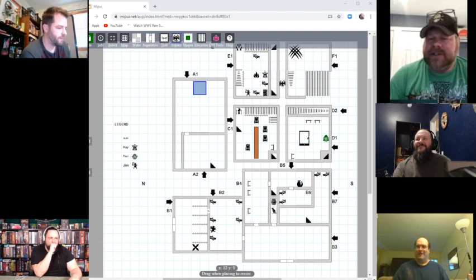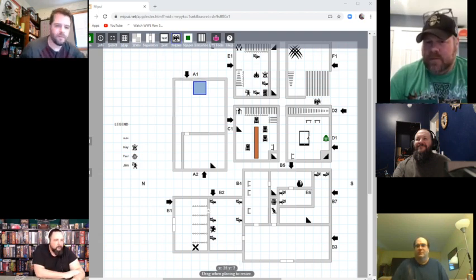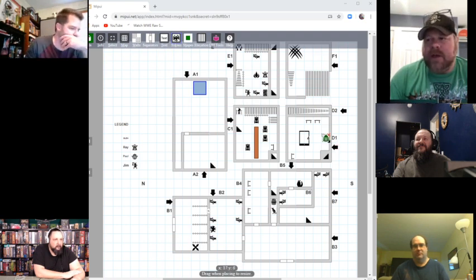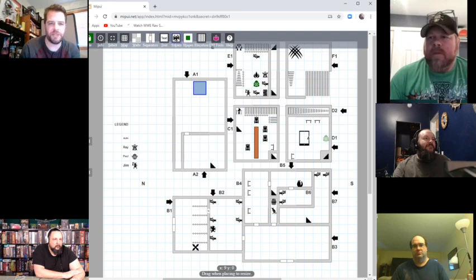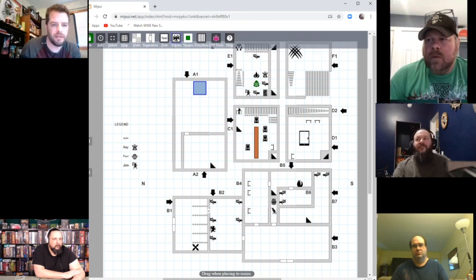Zero's going to head to the stairs. You're going to head to the stairs? Just the bottom. I'm not going to go up yet. I'm going to wait till everybody is done with what they're doing. Okay. So you're keeping watch there at the base of the stairs. Yep. Until we decide to go up. Okay. All right.